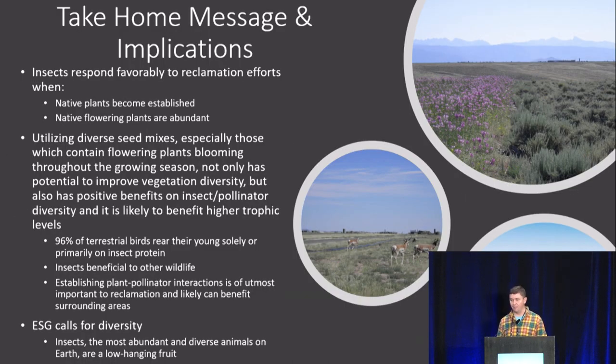So some of the take home messages is we can actually promote insect habitat through reclaiming our well pads. Because we have so much disturbance in the Western US, this can be a key to conserving insects. And ideally, eventually these birds will figure out that that's where their food is hanging out. So that's something I plan to look at here in the near future.